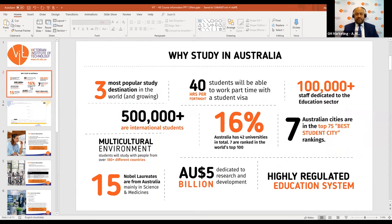What we have on the screen in front of you are some of the key things: why Australia? Why would you come to Australia today? There are some preferred destinations around the globe, and Australia is one of the top three preferred destinations in the world. And of course, there are some key factors why.